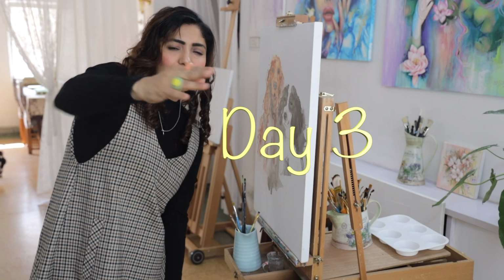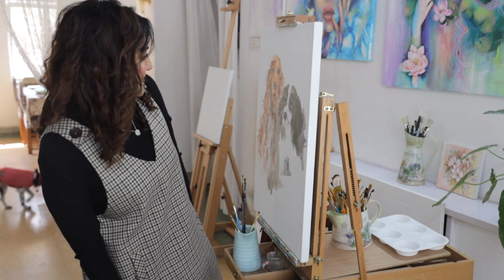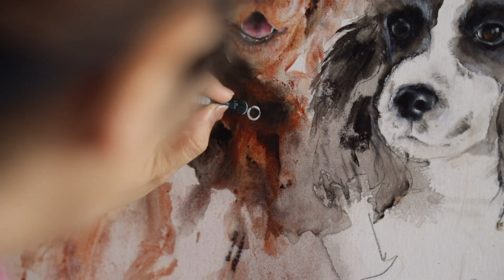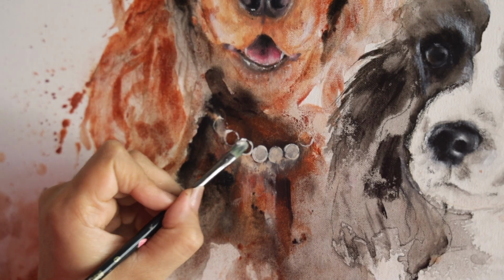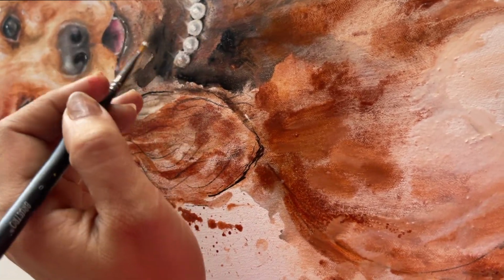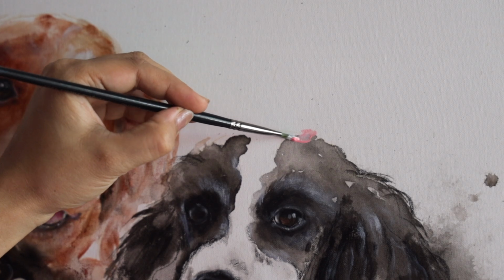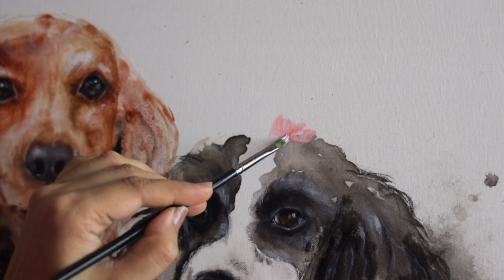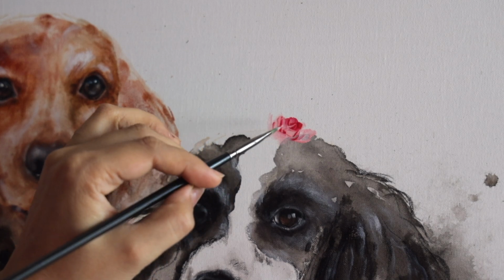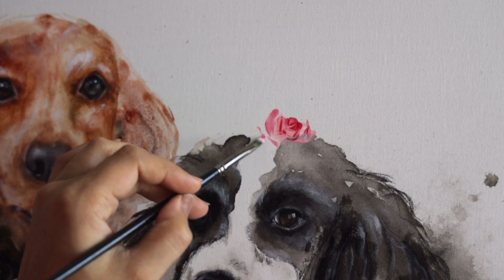Welcome to day 3. I am super excited and so emotional looking at it already. So now it's finally time where I can decorate them the way I always wanted. It's just so annoying and uncomfortable for the pets to wear all these jewelry and these flowers in real life. So we have a chance to do it here and I can play with my imagination and see my babies getting all dolled up.